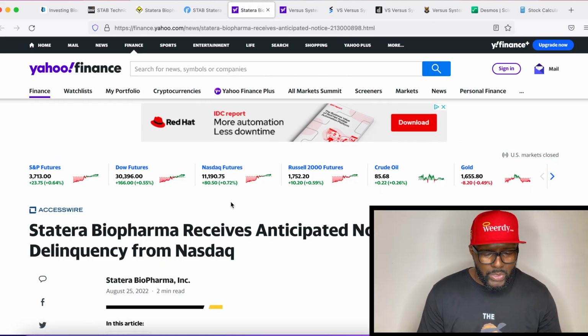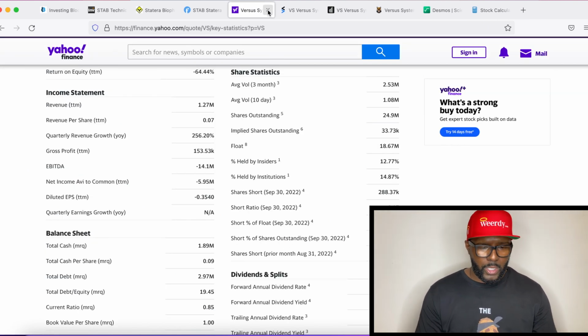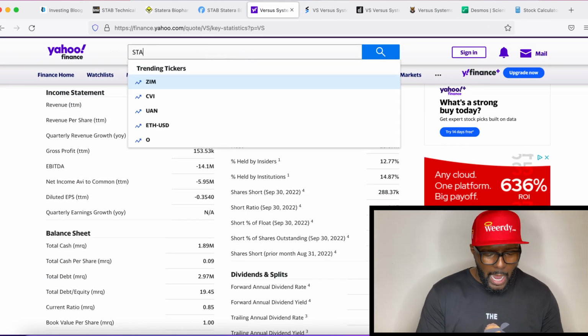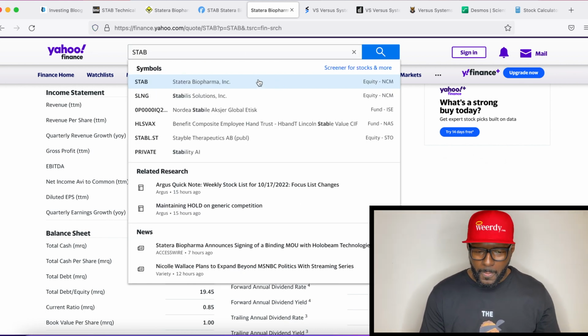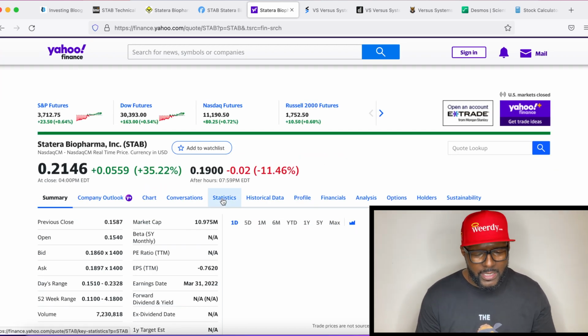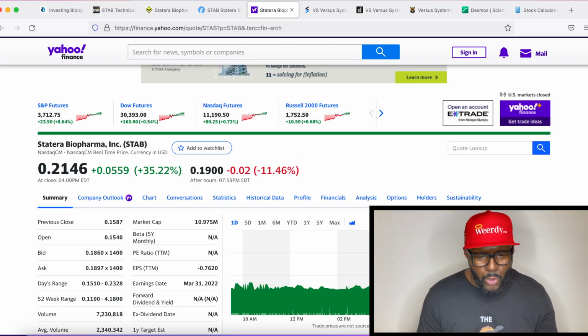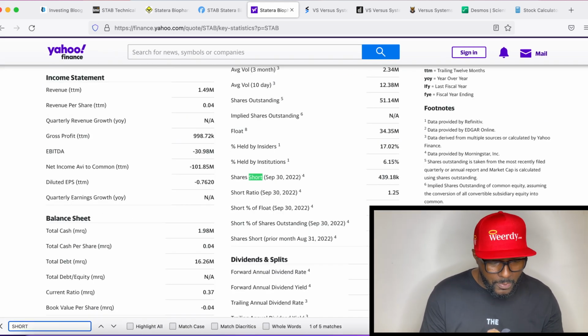Now, I would like to take a look at something. I would like to take a look at the short percentage float. I want to see how many investors are betting against this stock. We're going to do that by going to Yahoo Finance and clicking statistics, and we're going to take a look at the short percentage float.